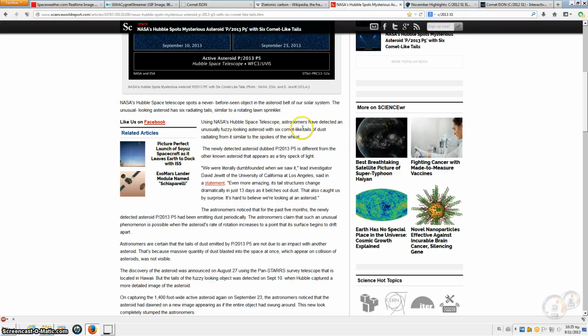Using NASA's Hubble Space Telescope, astronomers have detected an unusually fuzzy-looking asteroid with 6 comet-like tails of dust rotating from it, similar to the spokes of a wheel. The newly detected asteroid, dubbed P2013 P5, is different from the other known asteroids that appear as a tiny speck of light. "We are literally dumbfounded when we saw it," said lead investigator David Jewitt from the University of California at Los Angeles. Said in a statement, "Even more amazing is its tail structures changed dramatically in just 13 days as it belches out dust.